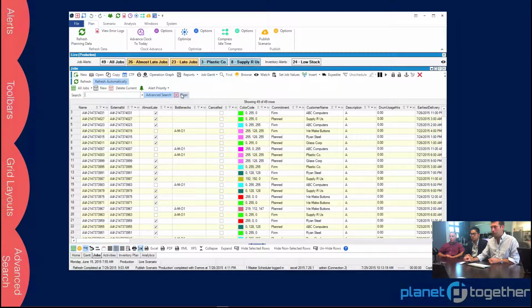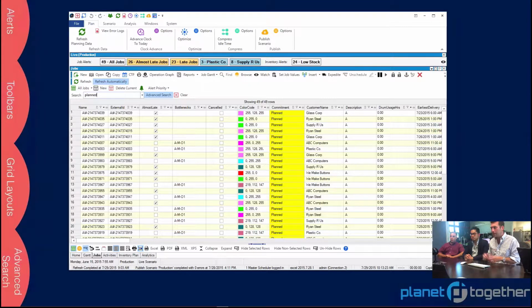I can then clear that search term. I can type "planned" and instantly see my planned jobs. This came about from the search just wasn't as functional, it wasn't as modern as other programs users are used to using. So we tried to modernize this, and I think we did a great job for you guys.